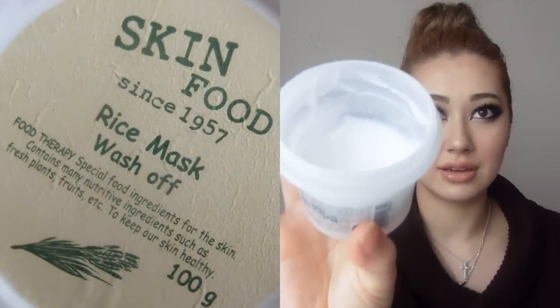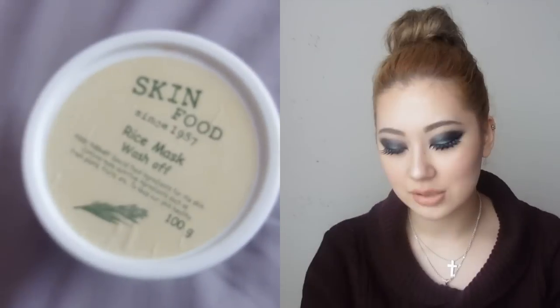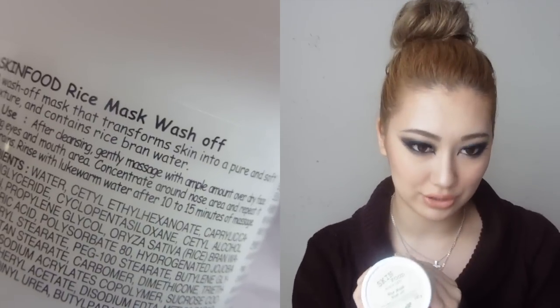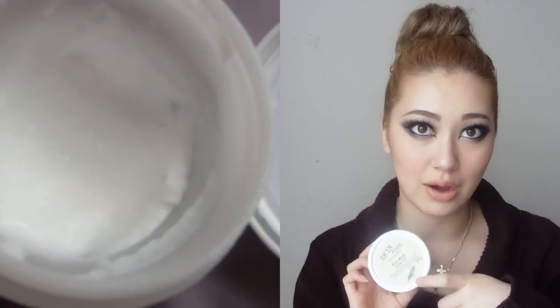And then the other one is the rice mask one, which I haven't completely finished. There's still quite a bit in there, but my mum has been using this as well as I have. This one I would definitely say is something better for people with dry skin. It's way more moisturizing. After you wash it off, you can feel that it's really moisturized your skin, and it also helps brighten your skin as well, like one or two tones lighter. And it's really, really gentle.